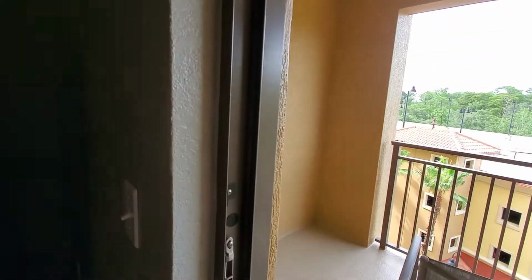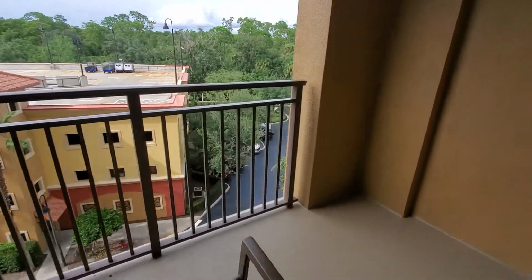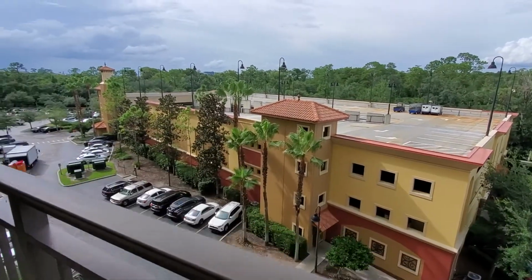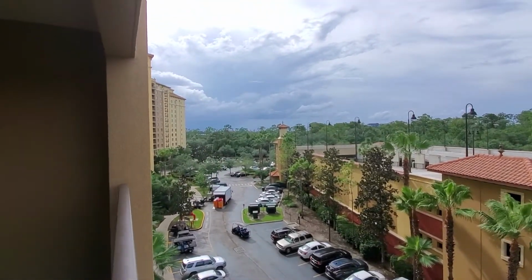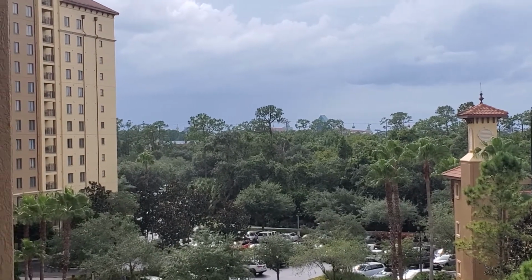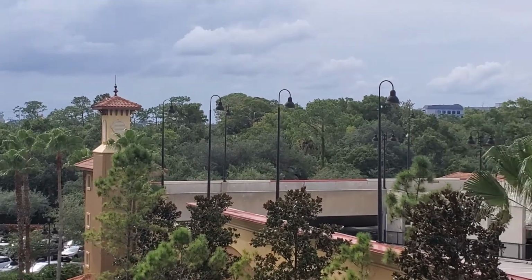We also get a balcony, which is nice, so they almost tripped over the ledge. You can actually see the Riviera back there. And I can see the Skyliner. Swan and Dolphin. So that gives you a perspective of where we're at.